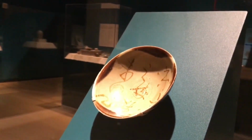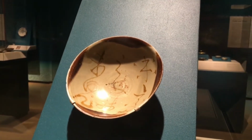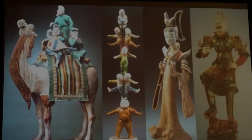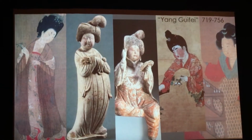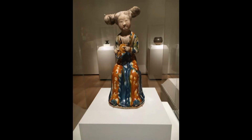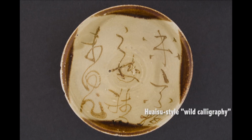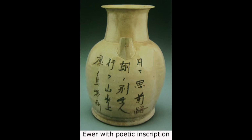Perhaps most interesting are the pieces featuring Chinese calligraphy, a word, a sentence, or even a full poem. The Tang dynasty in China is famous for its poetry. Legend says that everyone during that time could recite a poem. There were over 200 poems found on the bowls of this one ship.